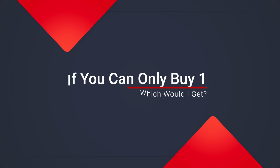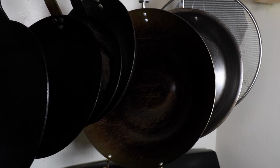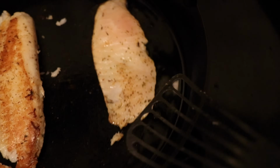So if you can only have one skillet, what's my recommendation? That's a tough one. So I've gotten rid of all of my cast iron skillets, except for one. I don't know if I would say cast iron. And trust me, I was a huge cast iron fan. I know there's a very devoted following, but I have gotten rid of all of my cast iron skillets.